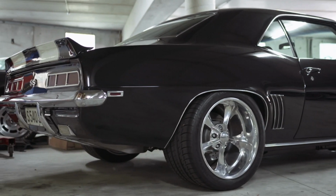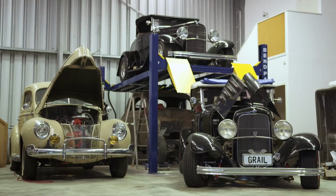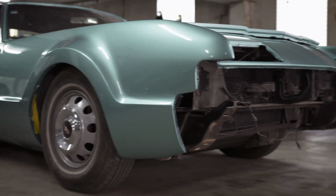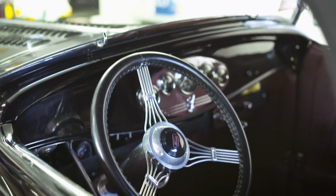It's of little surprise that this collection has grown to the impressive sight that it is. Not that they all fit in one place, mind you. At first glance, the collection seems an eclectic one. Those muscle car and hot rod influences are represented, but look a bit closer, and there's a pretty clear trend that's taking hold.